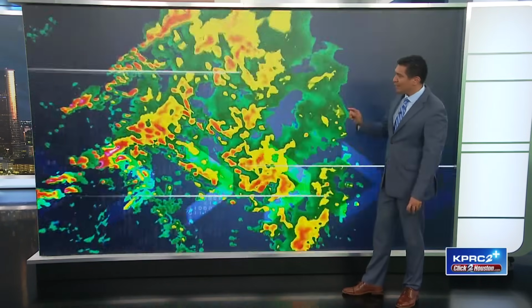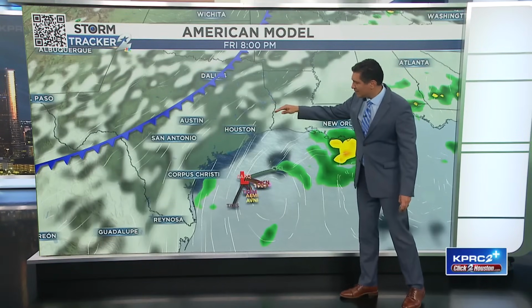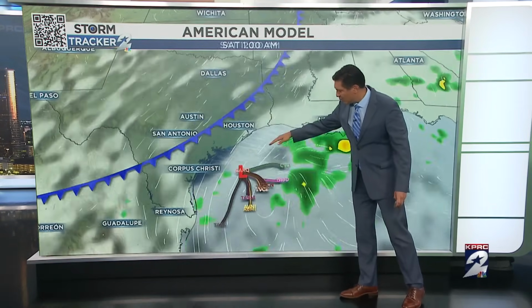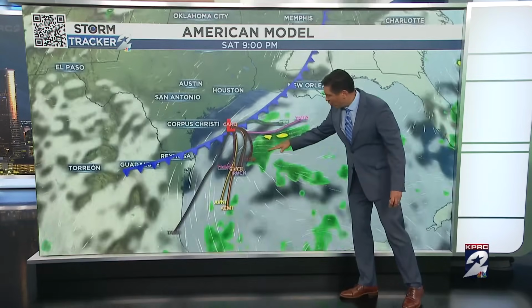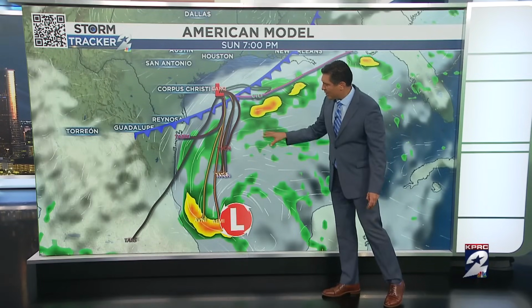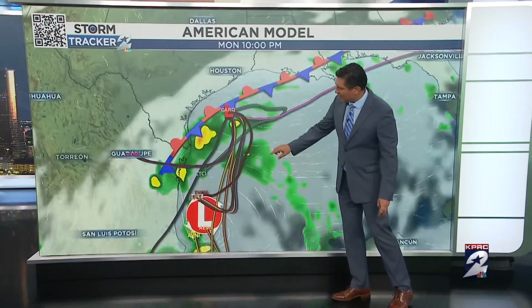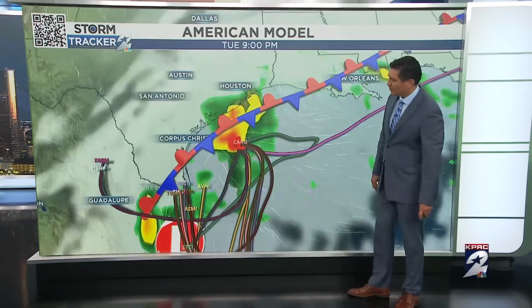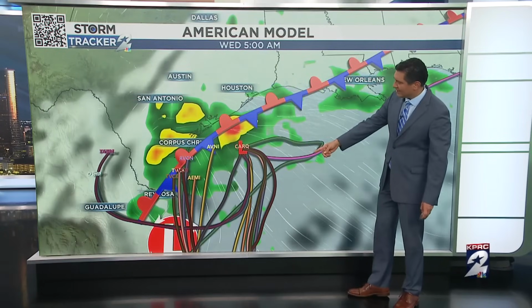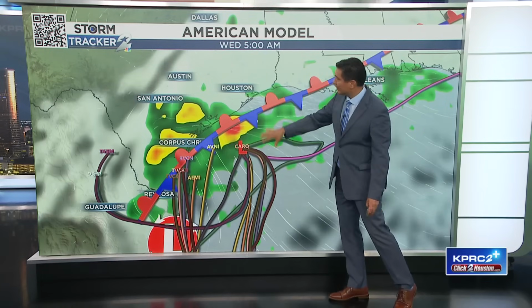And so when you look at the American model, and I've put in the spaghetti plots with this, so here's the front that's moving through early on Saturday. So what you have is the front pushes all the moisture out to the south. That combines with this area of low pressure. So in that respect, they're similar. And then what you're seeing with the American model is tracking a little farther off to the west towards South Texas. And so there you have the area of low pressure. A lot of agreement here, at least with this.